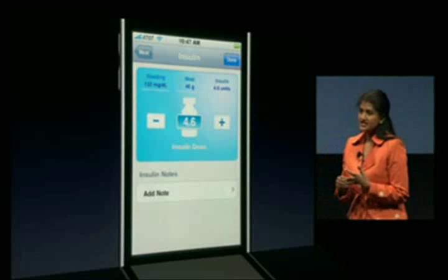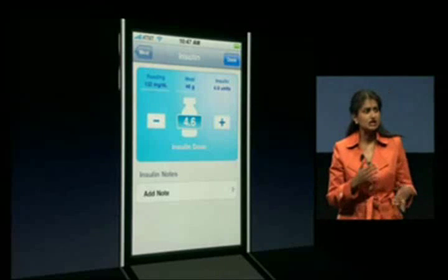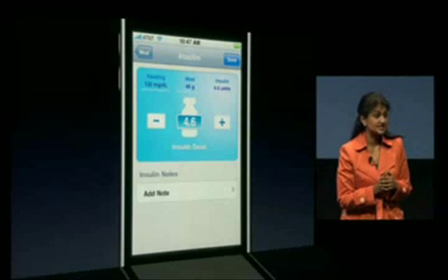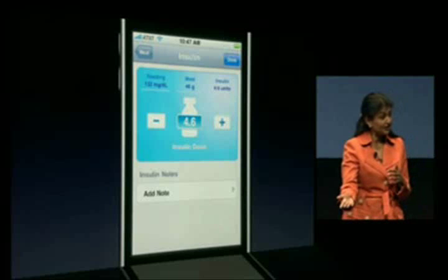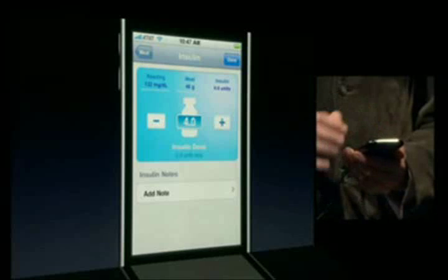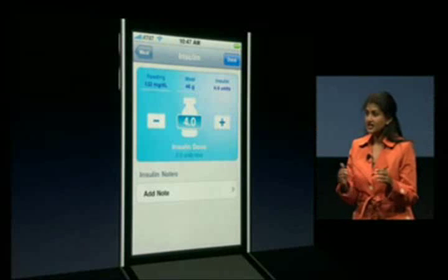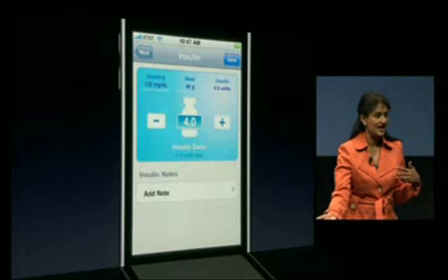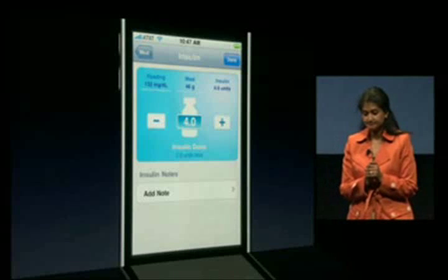Well, Maddie has swim practice today, and swimming lowers Maddie's glucose levels. So instead of taking the 4.6 units that was calculated for Maddie, Maddie's going to lower her dose. And she's going to take 4 units. Keep in mind, most of this math has always been done in Maddie's head. Now it's done for her via this application.